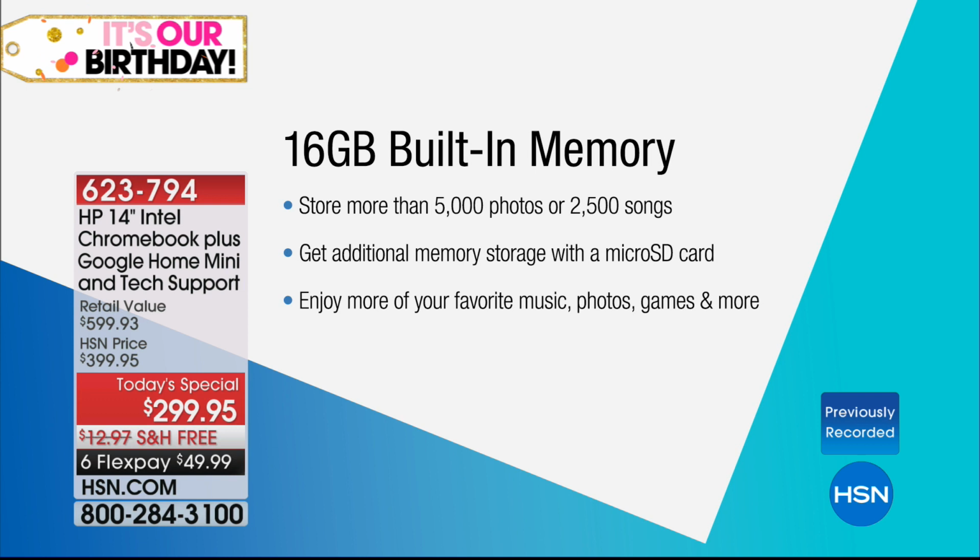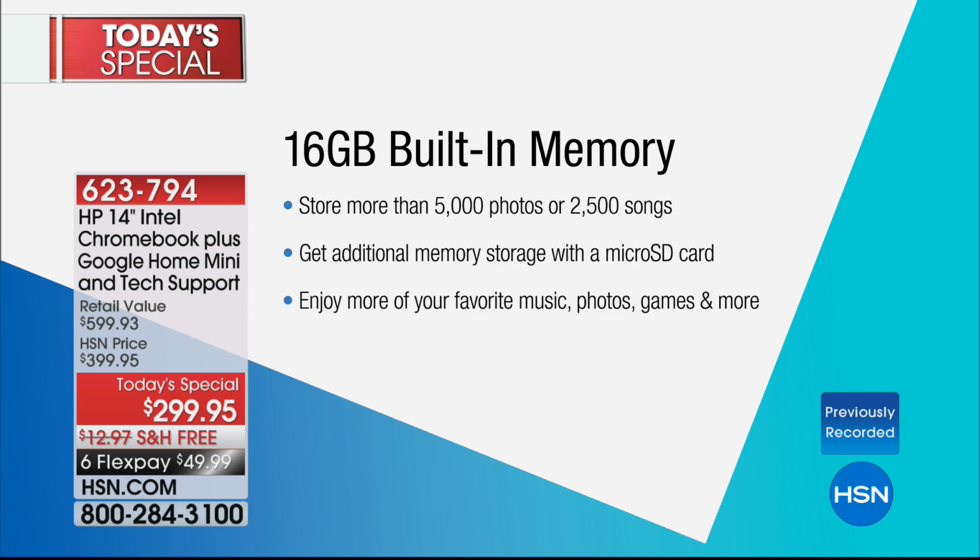So we're talking 5,000 photos for the first 16. You could get another 5,000 with the additional 16 we include. You could do a micro SD card up to 128 gigabytes. That's right, so this is fully expandable. This is future proof. Expandable just like a tablet is.